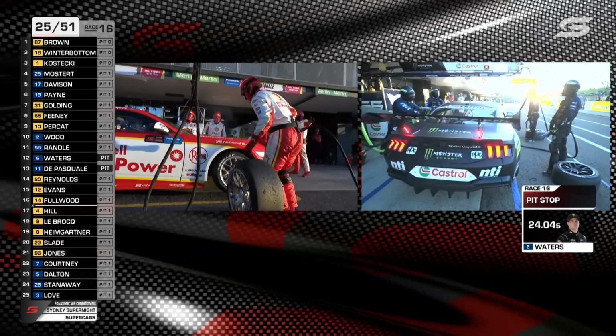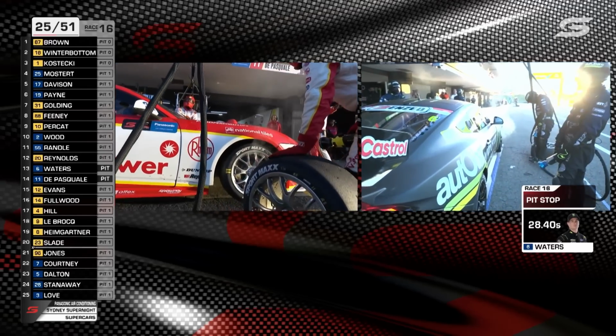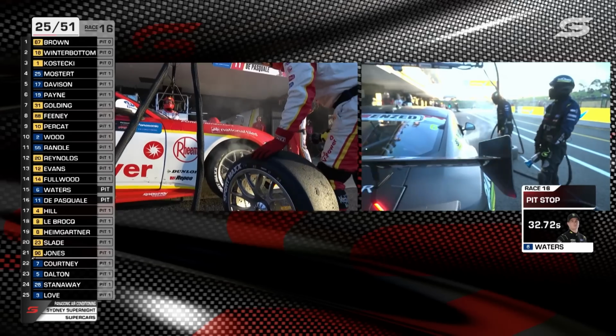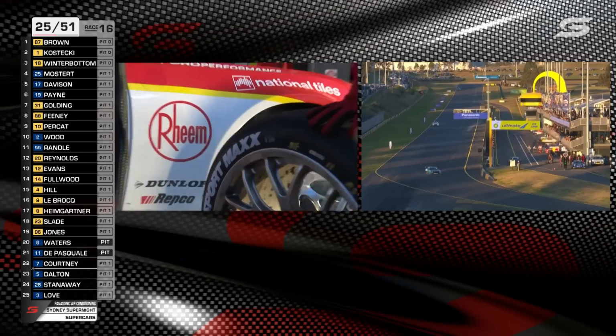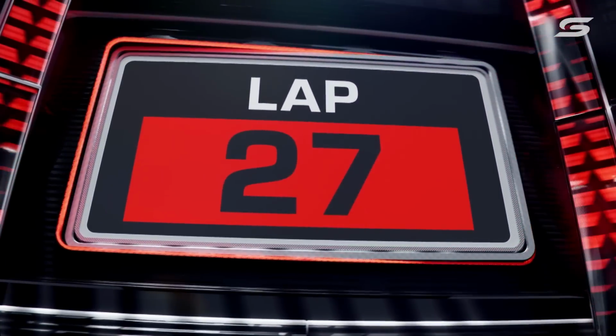Almost there, my man. About 6 seconds to go. All right. 3 seconds to go. Almost there. Leave it front. Almost there. Get ready to go. And we are almost there. Go, go, go. Clear, boys. Go, go. All yours. 27 laps remain. Di Pasquale also on departure.